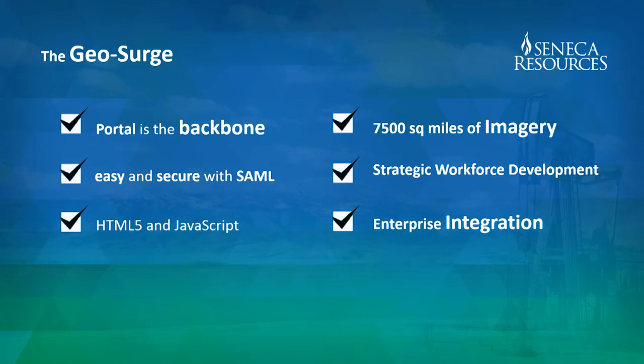Everything's HTML and JavaScript now. We've gotten completely off of Flash as of last week, actually. And senior management has embraced GIS to the point that they allowed us last year to hire a private company to fly all of our acreage in Pennsylvania. That was 7,500 square miles in Pennsylvania, which is a huge investment on our part to have high quality imagery.